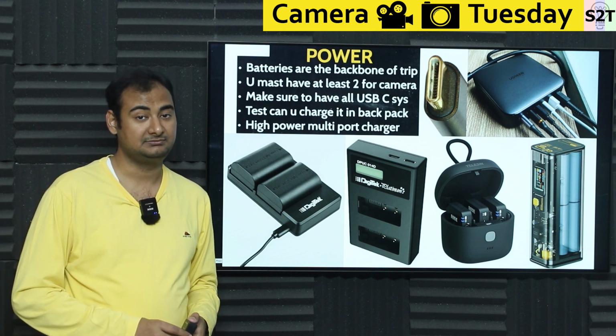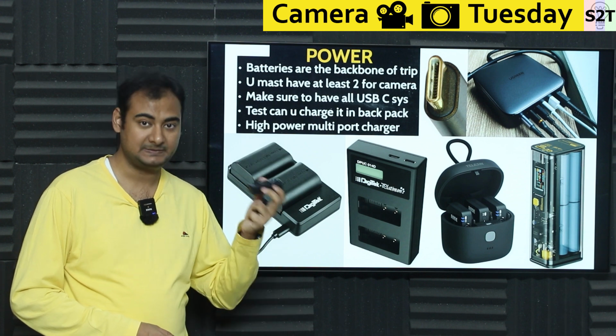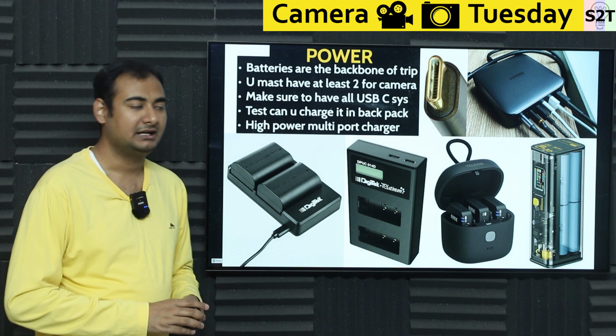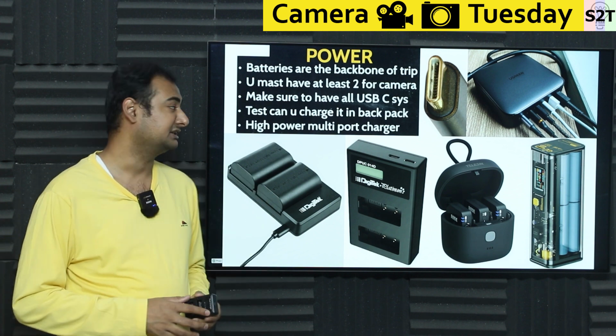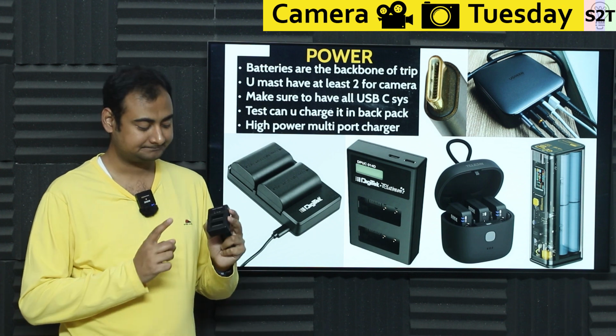And if you have DSLR, God help you. In those sort of scenarios, you may have to buy something like this. Like this is a USB battery charger. And trust me, again, this should not be necessary, but it is for some reason. And especially with DSLRs, you have to have something like this. I bought this. Basically, this is a Mark II variant.